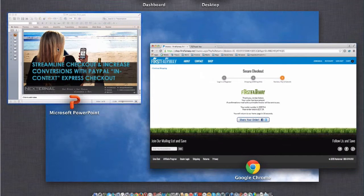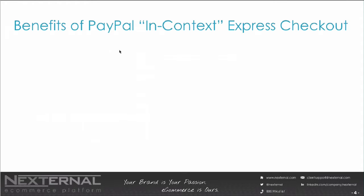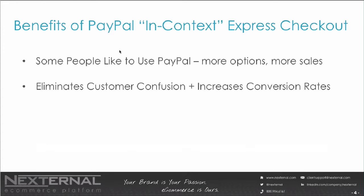Now let's go back to the PowerPoint slides so I can talk a little bit about advantages, which in some way are probably already becoming obvious, but they're deeper than you think. First, obviously, some people just like to use PayPal for all of their online transactions, right? I mean, not all customers are alike. Everybody's got different preferences. So the more options you offer customers, the more sales you're going to make. Secondly, keeping customers on your site during and after completing the transaction involves fewer clicks and zero redirects, which is really a very simple process. Also, In-Context is consistent across platforms and devices, so whether you're on a computer, iPad, or phone, for example, it's going to work the same. So these things all eliminate customer confusion and translate into higher conversion rates. Of course, it's also best for your branding to keep customers on your site instead of sending them to a PayPal page. And again, no confusion about when a customer is actually paying for their order.